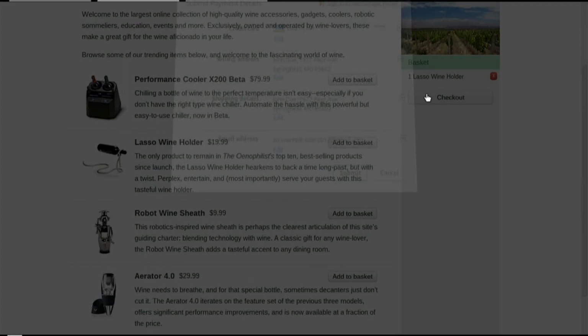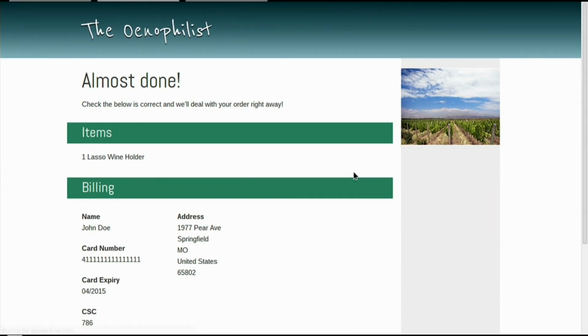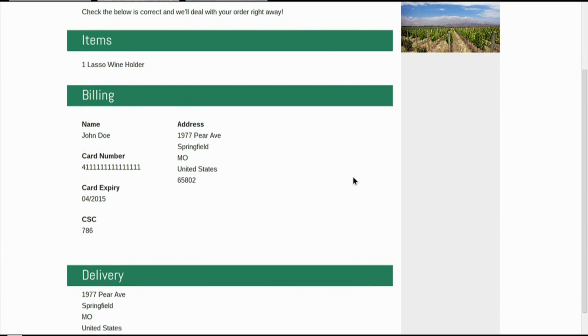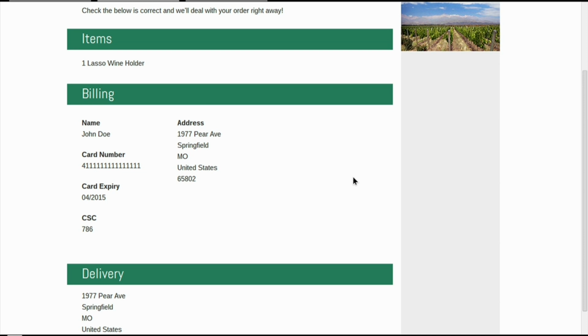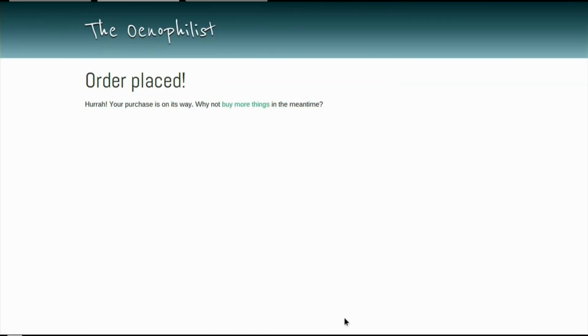Going to try checkout again. And this time, Chrome pops open this dialog on top of the web page. It's presenting this information that Chrome knows about me because I've typed in the past. So far, nothing's happened, but if I type in my CVC right here, I then hit submit, this information will be sent down to the merchant site. As you can see, it's reciting it back to me. And now the site's ready to put this card number into its payment processor as soon as I hit place order, and I'm done. The order is placed.